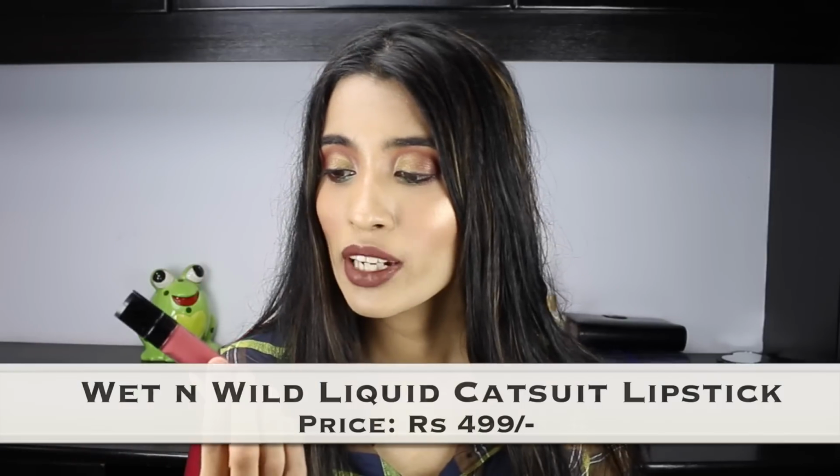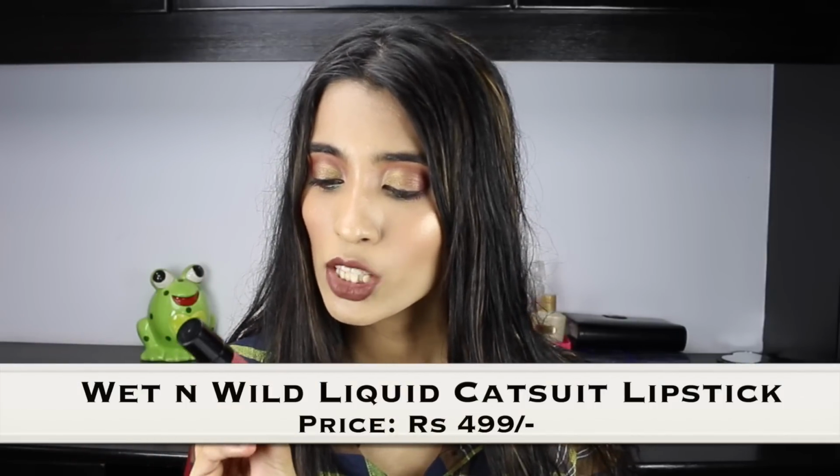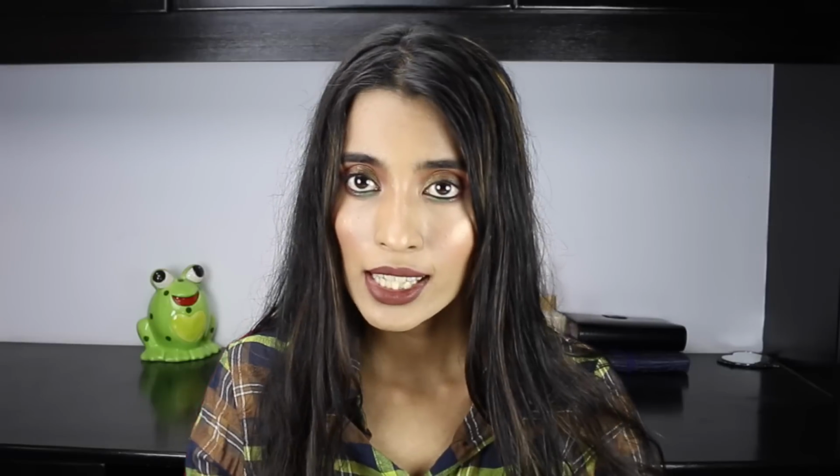So the next one I'm going to talk about is again an all-time favorite. This is the Wet n Wild CATSUIT liquid lipstick in the shade Give Me Mocha. Should I explain this anymore? Have I already talked about this enough? No, I have to mention it again. A beautiful, almost brownish, pinkish nude shade. Looks really nice on the lips.